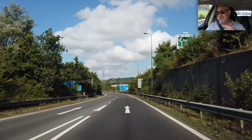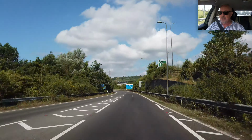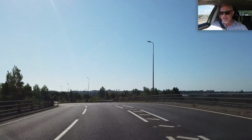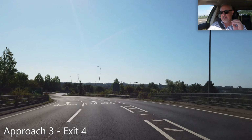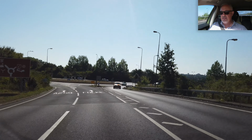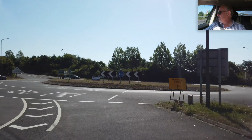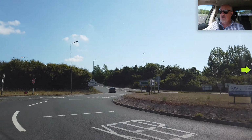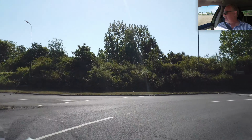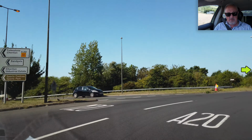Right, let's rewind and do the last exit, which is basically coming back on ourselves. Approach number 3, exit D. So basically all the way around, coming back on ourselves. Not sure why you would do this, but we've got to cover all bases. Nothing from the right. Keeping my indicators on all the way around the roundabout. And then we'll come back off on the Castlehill approach bridge.